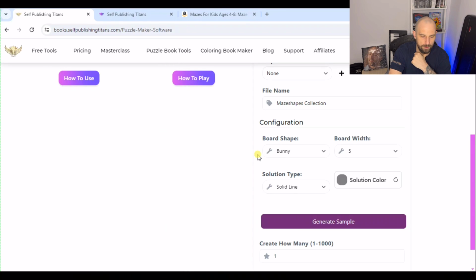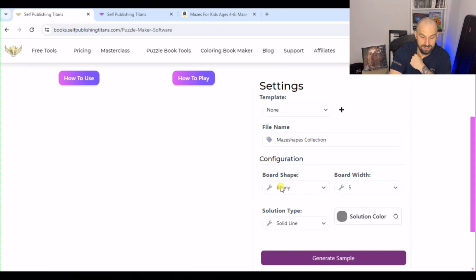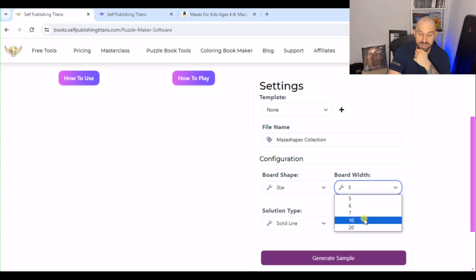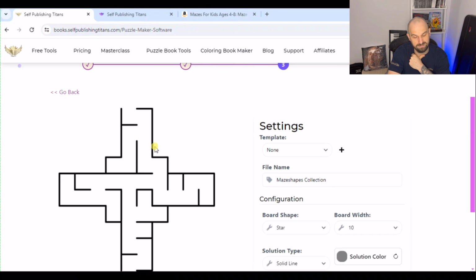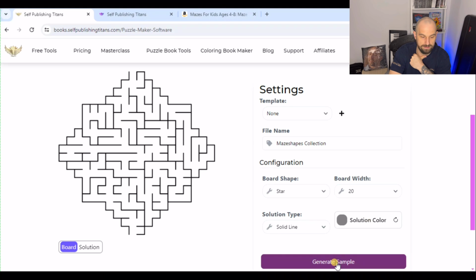Once this is loaded up, we want to decide on a shape. Look at this, a bunny rabbit. Very good. But look at all the different types here. Just for the sake of argument, let's do a star. The board width is how many squares there are from side to side. You can experiment with this. Let's do 10 to begin with and see what it looks like. Now, we can generate a sample to see what it will look like. And there it is. It looks okay, but if we increase that, we can see if it makes it a bit better. Oh!